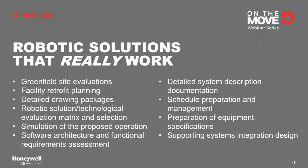So our ultimate goal here is to create an implementable solution that gives you the confidence that all the operational requirements are met with the best and most economic solution, backed by a plan that offers a trouble-free transition into your unique distribution or fulfillment operations.